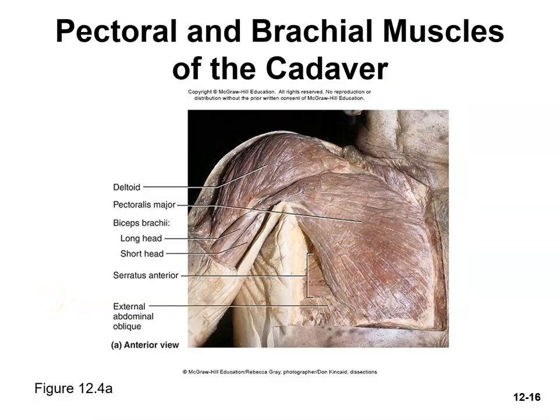So here's what a cadaver looks like. Unfortunately, we don't have cadavers at Santa Ana anymore, but this is what a cadaver looks like. You like a filet mignon, a little porterhouse steak. Yeah, that's what you're eating right there. So look at that. It's disgusting, right? So enjoy that red meat when you eat it. Here's a deltoid. Here's pectoralis major. Here's the biceps, the long head and the short head, and the serratus anterior right in here. I call those the Bruce Lee muscles.